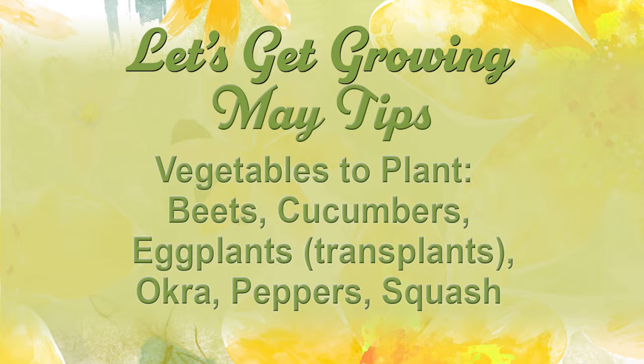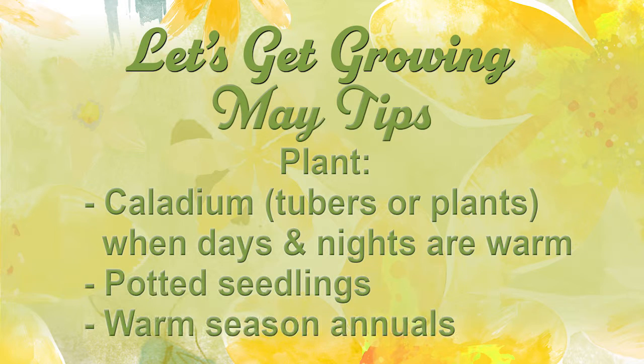So here's a list of vegetables that you can plant in May, and remember that these are your vegetables that'll be later in the season. They take the heat, so plant them, water them, particularly when they start producing fruit so that they don't become bitter. Plant caladium tubers after it starts getting warm. You can either buy the plants or you can buy the tubers, and they'll have little points sticking out of them. Pop those out and you'll get more leaves.